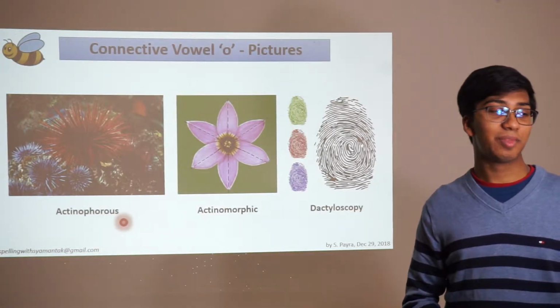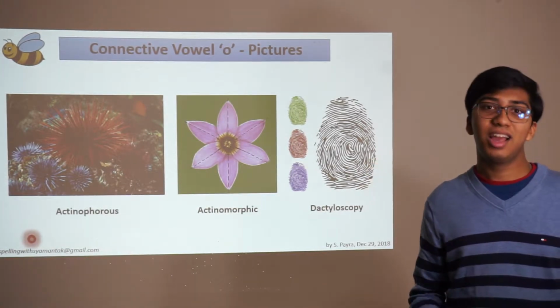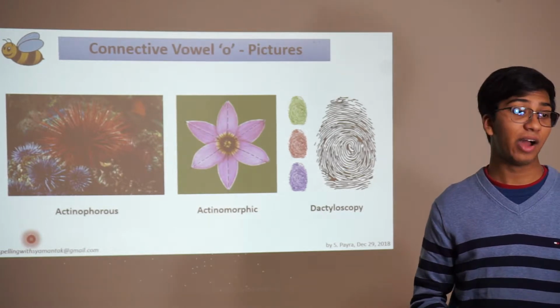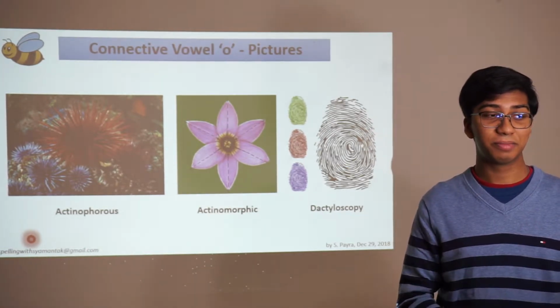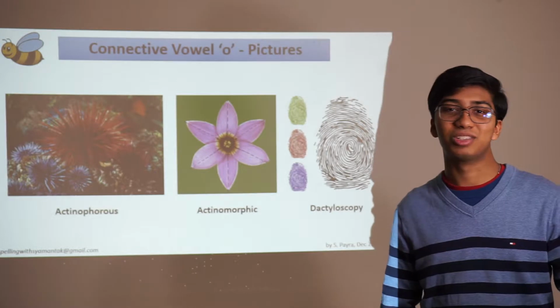Here's an example of something actinophorus on the left. This is a sea urchin right here with a radiated structure, and it has those rays. You have an actinomorphic flower there, where all the petals are arranged in that ray-like structure. Insert diagram of dactyloscopy, fingerprints that you could examine in forensics or something else.